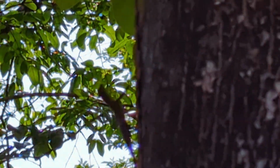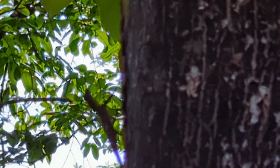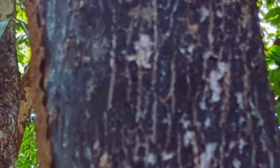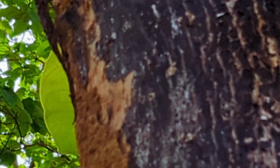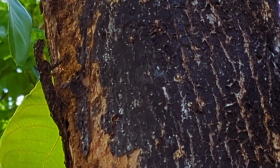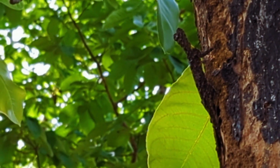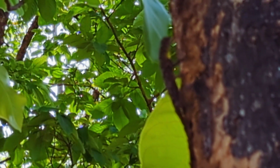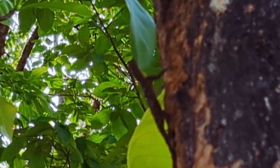Now the lizard which you are seeing over here is known as a Draco or a flying lizard. They can glide from one tree to another. They feed on ants. Now he is going to feed on an ant. I think he's looking for the ant. If you see any ants coming, he will grab it. Just now he grabbed it.